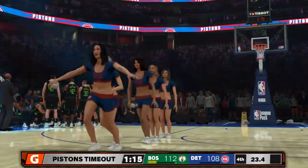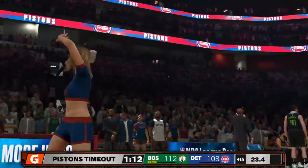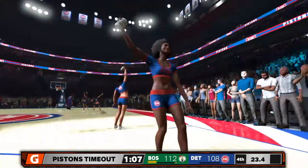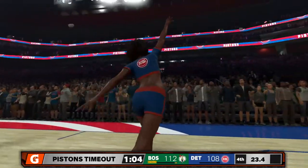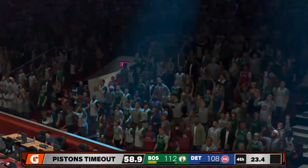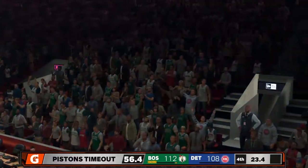Now a timeout called by Detroit. They're down by 4. 23 seconds left in the fourth quarter. Guys, your thoughts? Looking for a quick shot, trying to extend the game. Yeah, and then they have to foul quickly and hope for some misses at the line.